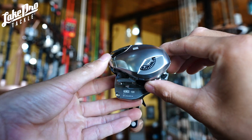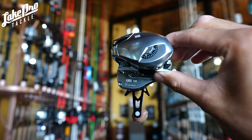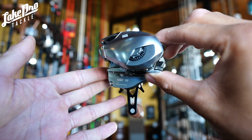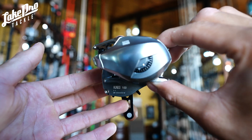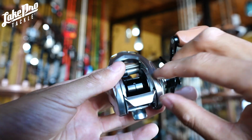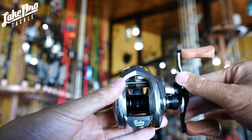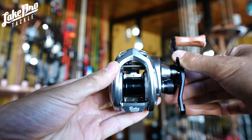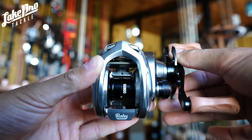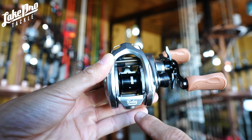You've got all of your information on this bottom panel right here. You also have a serial number. Their warranty is super awesome as well. You can check all that out, the warranty process, on their website, baitsfishing.com. But this one right here, you can see on the spool, it'll tell you exactly what it is. It says Hundo right there, check it out. You also got Baits along the thumb bar.